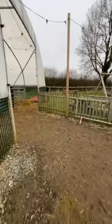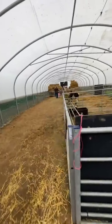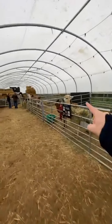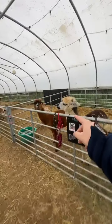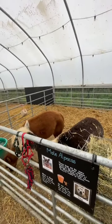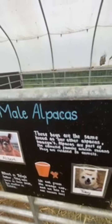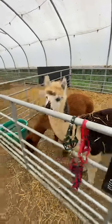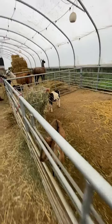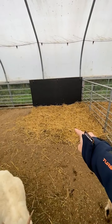And let's see what's in here. Let's have a look. Right, we've got alpacas. These are called alpacas. Hello, beautiful animals. How are you? I've got goats and sheep, so it's not only goats. There were goats and sheep there. But this is called alpacas. Alpacas. And this is hay. Hay.